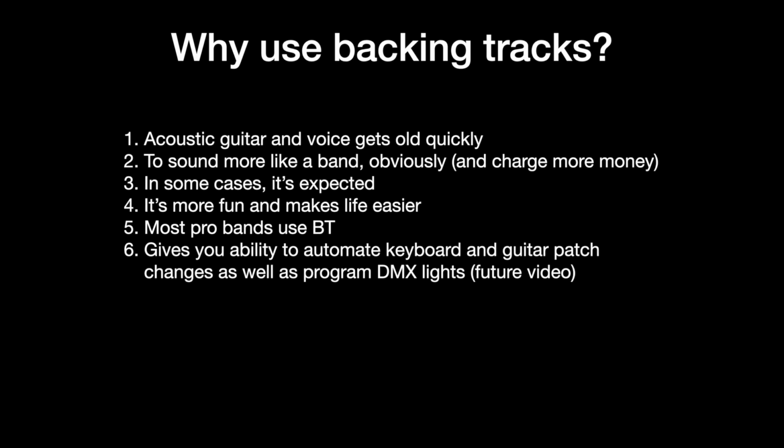But if you have backing tracks and you come in and you can replace an entire band, well, then you should be paid for replacing an entire band. Now, obviously, they're not going to pay you like a band, but it adds value. So you should be able to charge more because you're adding more value. In some cases, this is expected. I've actually seen little small bars where they expect people to come in with a backing track. And so that's something to kind of check out.